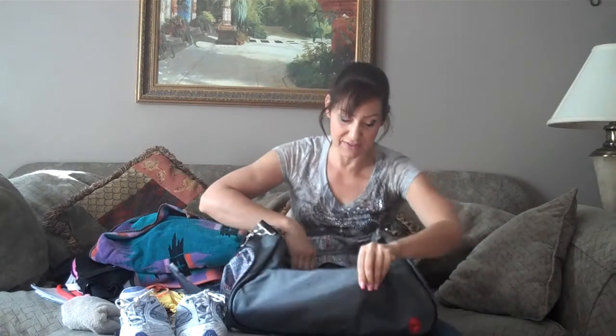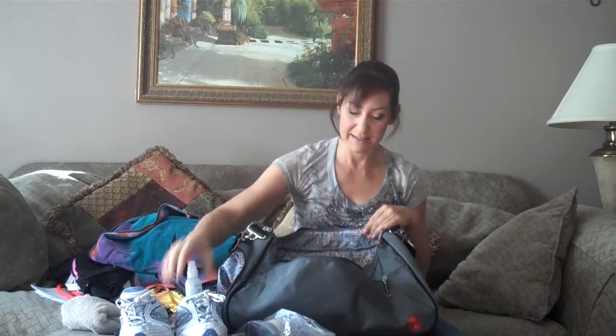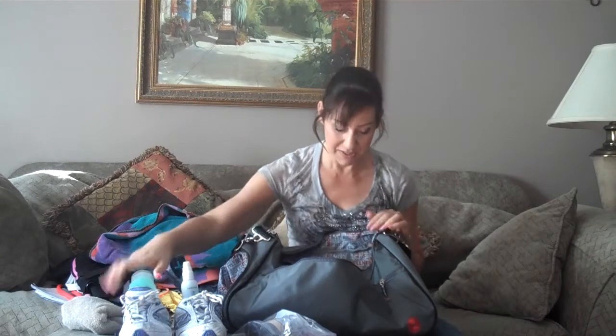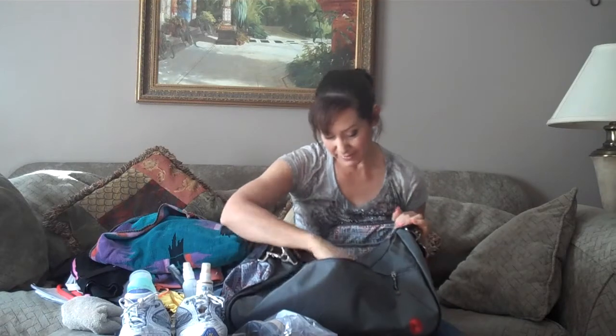So I have, you know, my makeup, some hairspray, oh, my Nerd of Joy face wash, which I love, my Nerd of Joy SPF 60 tinted sunscreen, which I also love, some deodorant, and some perfume.